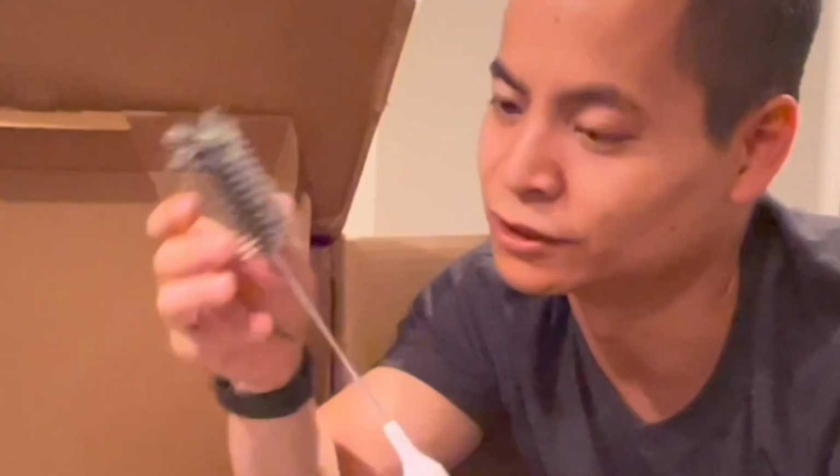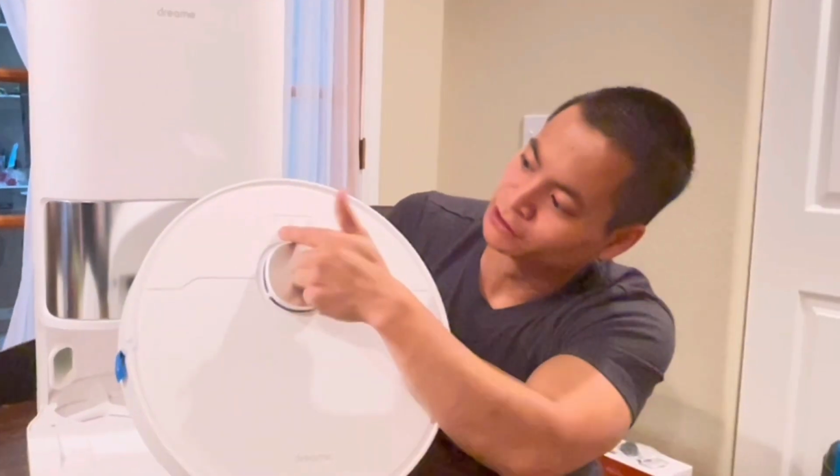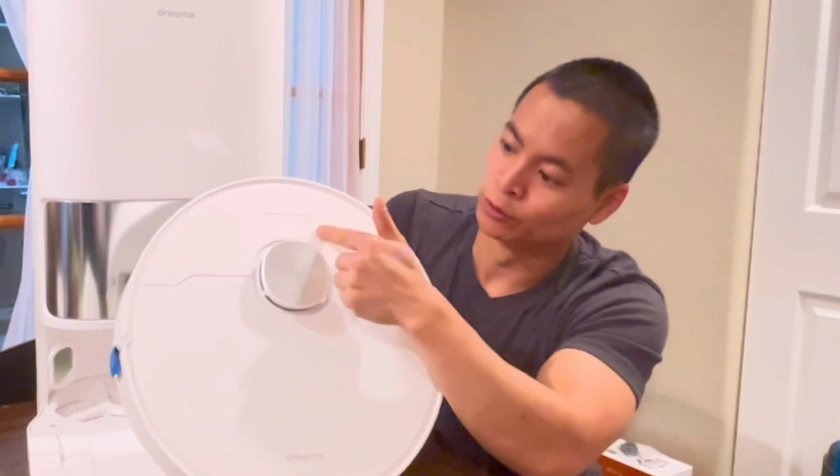This is actually metal, I think. Yeah, little metal bristles there. And there's some doodad right there, cutting tool. Wow, it's like a switchblade. Wow, pretty interesting. Right, cool. There, spot clean button, power, return to home.